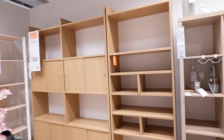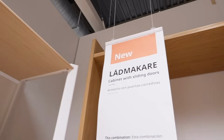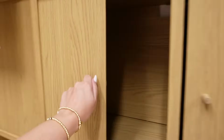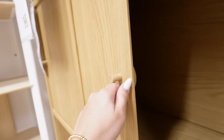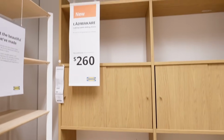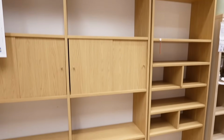All right, we have a new shelf set over here. I can't ever read any of these names, so I just like to show you them. But this is the cabinet with sliding doors, again in that oak effect. So they're definitely coming out with a lot of items. They have the sliding doors. This definitely feels a little bit cheaper and flimsy, in my opinion. This is $260. I do like the mix of open and closed storage, and then they do have a fully open version as well.